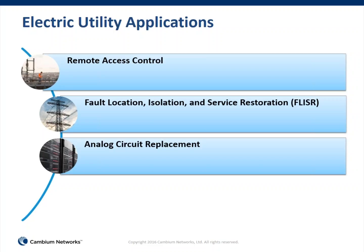The other thing we see is that a lot of the telecommunications carriers are eliminating some of these basic analog circuits, and you'll no longer be able to purchase those from the carrier. So in many cases, the only alternative is to go to a much more expensive digital line or go to a private network. So this is an area where we see significant opportunities to replace that with wireless.